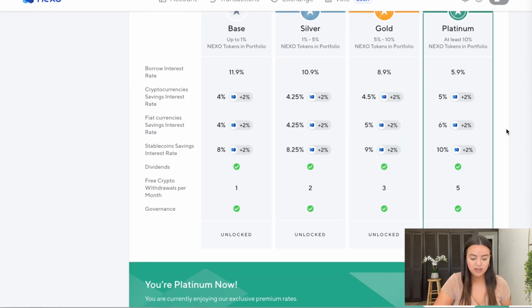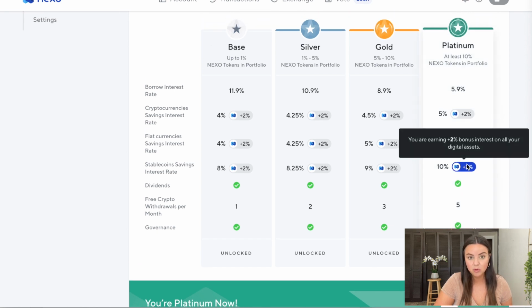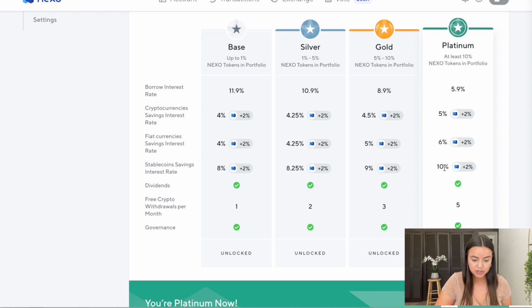I am now Platinum level. I can withdraw 5 times with 0 fee. My stable coins will earn up to 12% if I'm earning in NEXO. If I'm earning in that coin, then it'd be 10%. And same thing with my Bitcoin, 5% plus the 2% on the dividend, and fiat currency 6% plus the 2% if I do the dividend option as well. So that is my update there on upgrading to Platinum.